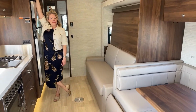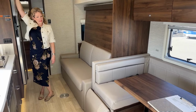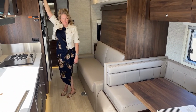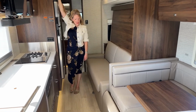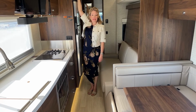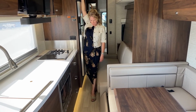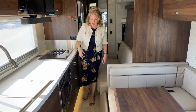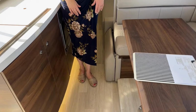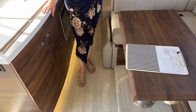I feel that the Navion has one of the best walking spaces when the slide is in of any RV. It really is quite wide, so you can get to that back bathroom or the refrigerator very easily when the slide is in. So you can see this is really a pretty wide space, definitely better than a Class A that has opposing slides. So I really like that feature here.